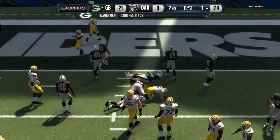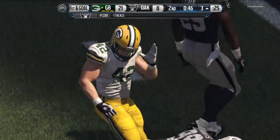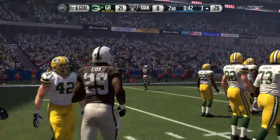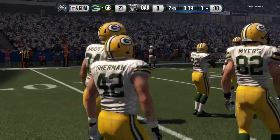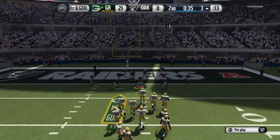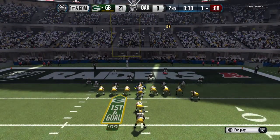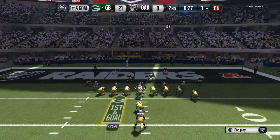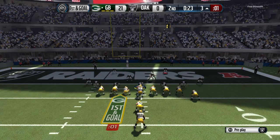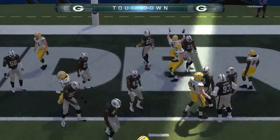Cox is there to make the tackle. The offense is so close right here. They just need to show a little power and punch this in the end zone and get that touchdown. First down on the way. Sherman's going to run it across for the touchdown.